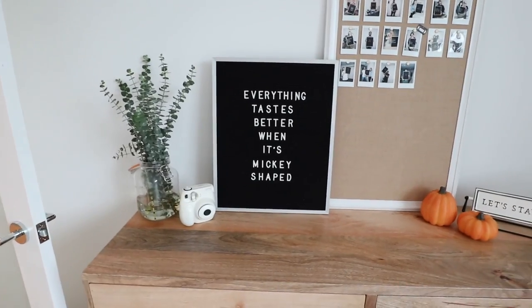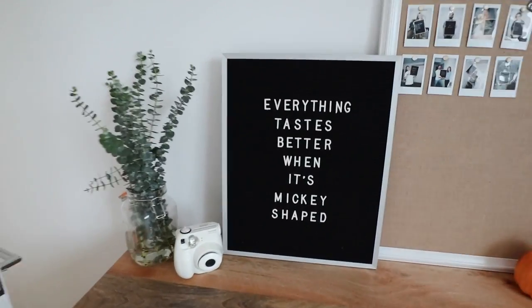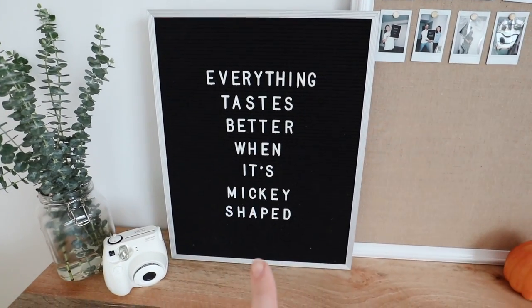Okay, I am all done. I saw this on Pinterest and I thought it was so adorable. Everything tastes better when it's Mickey shaped. Hey, hi, my name's Milo.